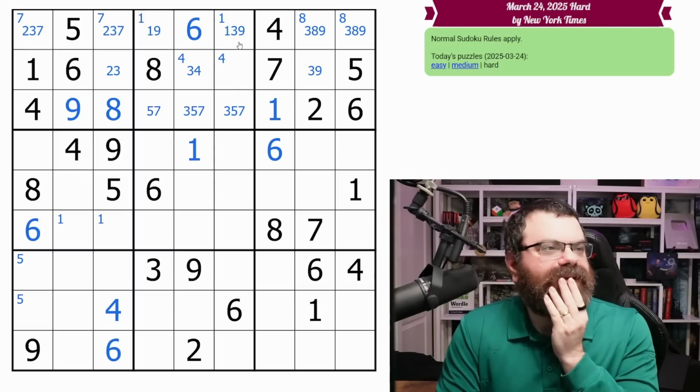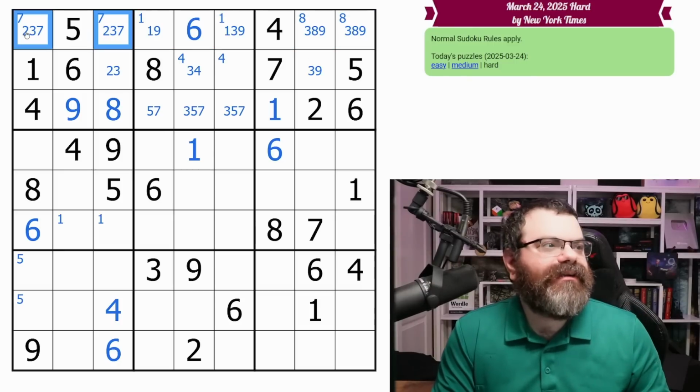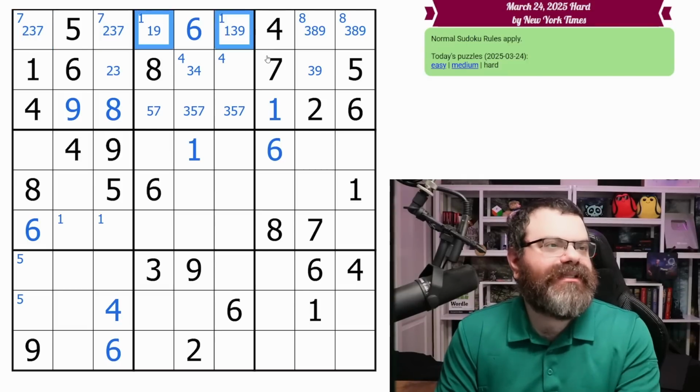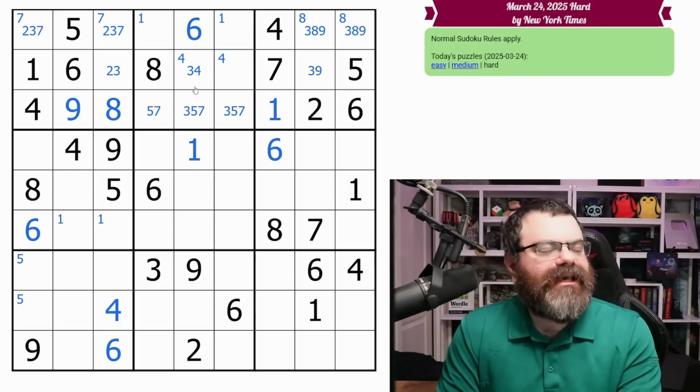1, 3. Yeah, the 2 and the 7 go over here in this row. Wait, why can't this be 2? Hold on, I must not have thought about this box correctly. Yeah, I did not. This can't be 3, sorry.